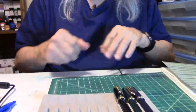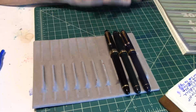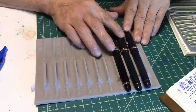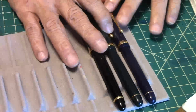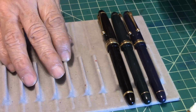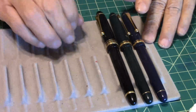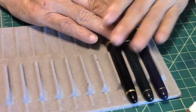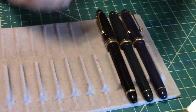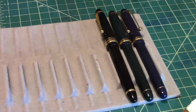Okay? So let's get a look at these pens I have down here. All of them are Pilot pens. I have the Pilot Custom 743, then I have two Pilot Custom 74s. Why two Custom 74s? One's a fine and one's a medium nib. When I first got these pens back in the day, they were okay, and I liked them. They were fine. But I put them up.